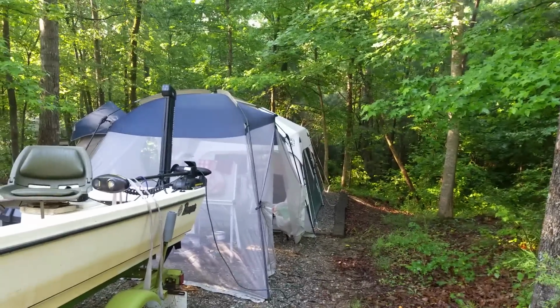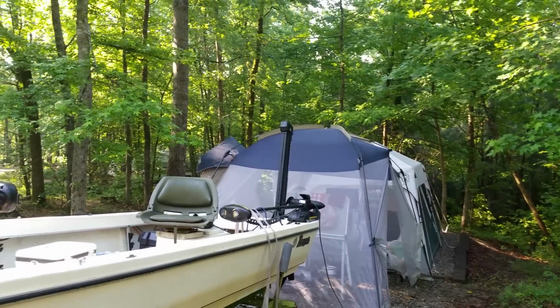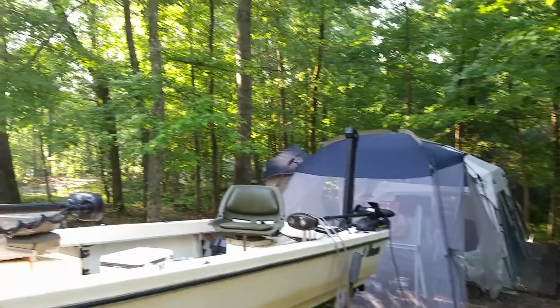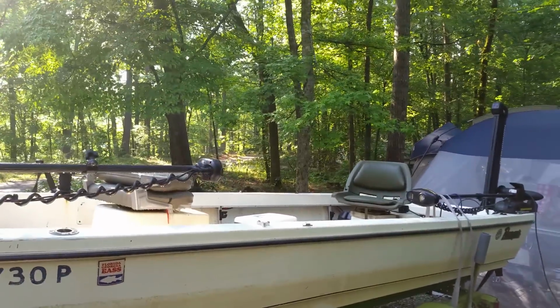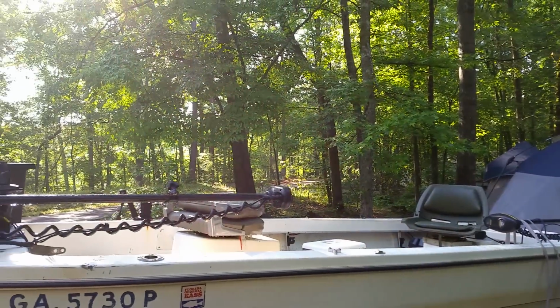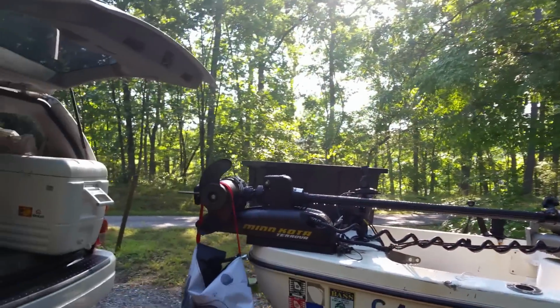This is our first official day camping in the woods. We're up in the North Georgia mountains, on a national forest campground. It has a lake for electric only boats. You can see we got the boat here with us.